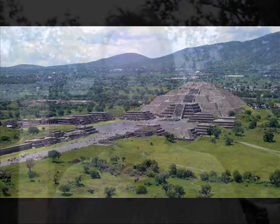Today we're talking about Teotihuacan and the similarities between the Mexican pyramids, the complex of Teotihuacan, and the Giza pyramids in Egypt. The Teotihuacan pyramids are in Mexico, and on the other side of the world in Egypt is what's called the Giza necropolis, or the Giza plateau. These pyramids are very similar. The Giza pyramids are much more pointed, while the ones in Mexico are more rounded and more massive.